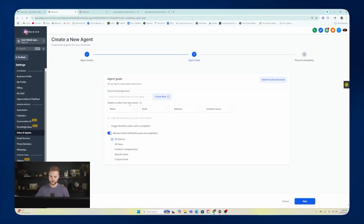Details to collect from contacts. I think it's always good to collect name, email, and it already has their phone number, right? Because they're calling into the business, so it knows the phone number already. We don't have to ask for that. Collect address, whatever, these different fields here.